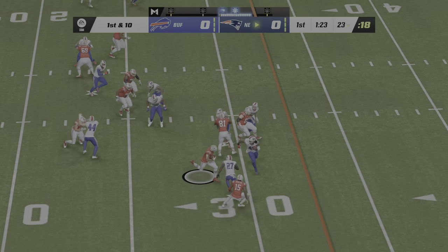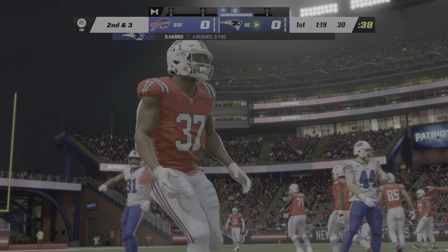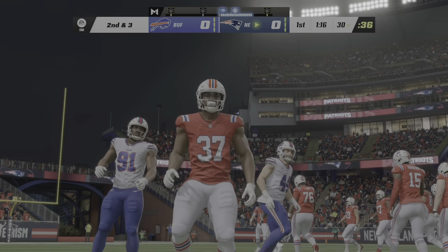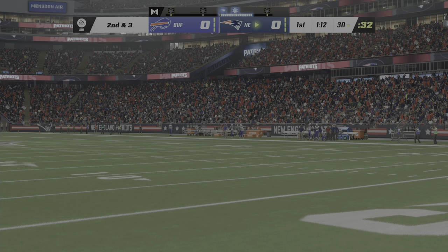Harris starts the drive on the ground. And this will go as a gain of 7 as he gets it to the 30-yard line. The success there, Charles, coming on the outside of the field of the ground game. Curious to see if that continues as we progress.